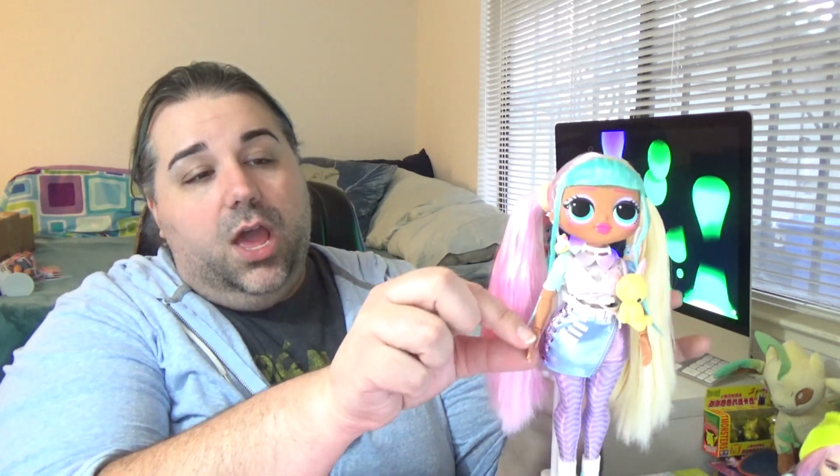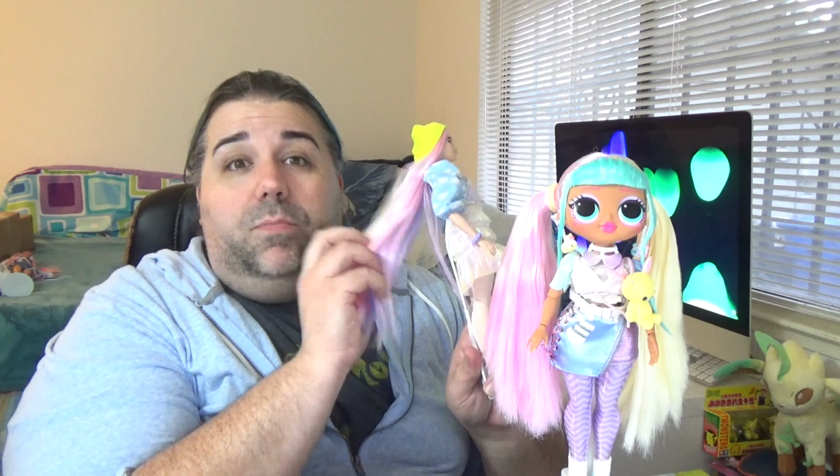When you do get her out of the box, she has so many more details, like her fingernails are painted, the details on her shoes and earrings are painted. Also, the biggest thing is her hair is so much better quality. The OMG dolls have really, really nice silky hair, and it puts this hair to shame. Like I said, this isn't even bad hair. This is good hair, but this hair is so much better.